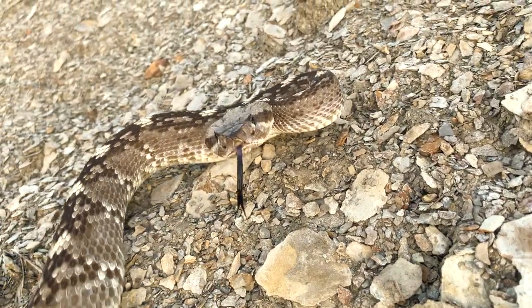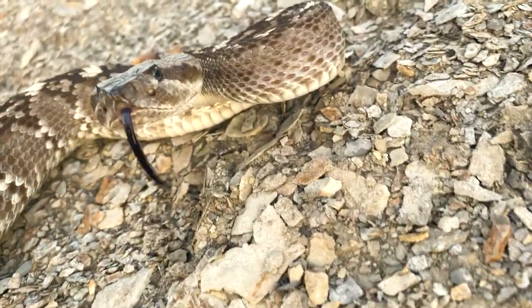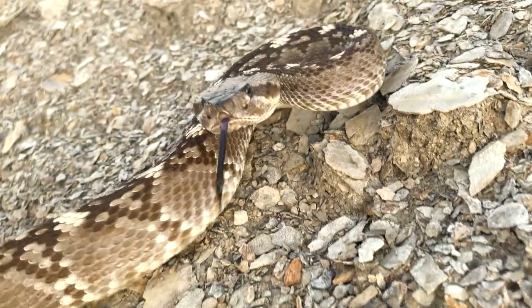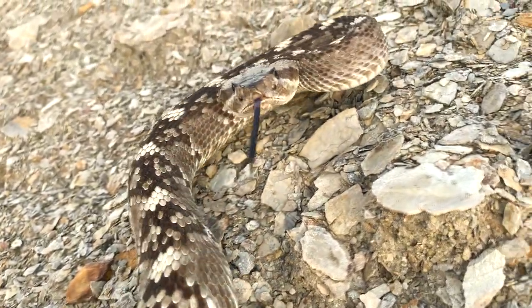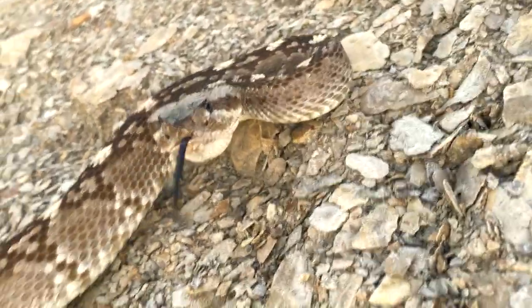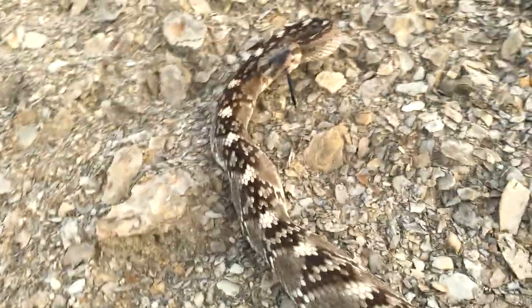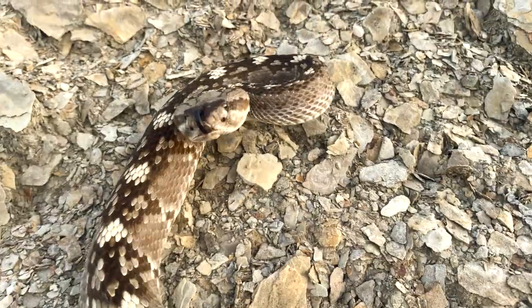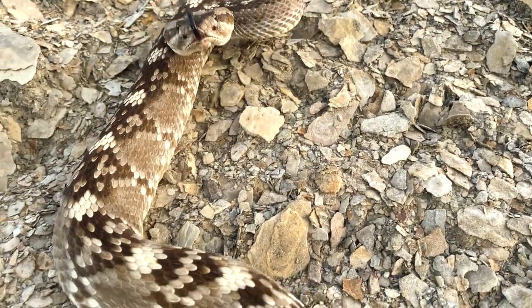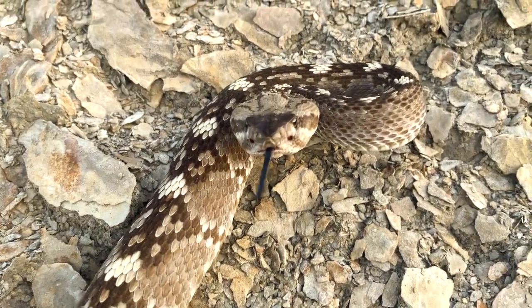This is a beautiful black-tailed rattlesnake. I want to say it's a West Texas locale. And I'm trying to get some up-close shots of him. Hold steady, boy. Keeps wanting to climb back up this hill.